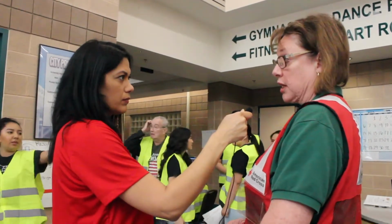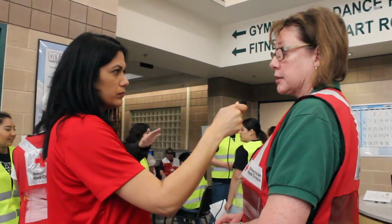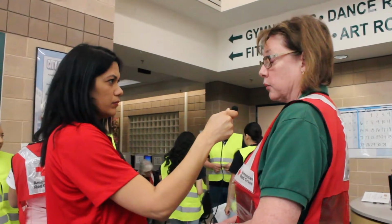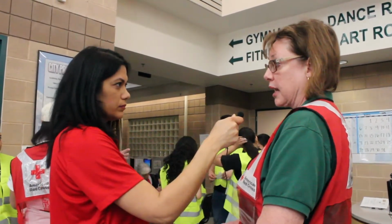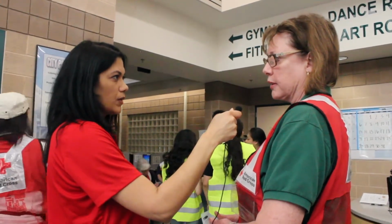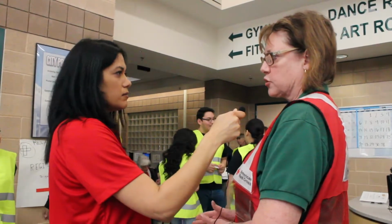If they have any special needs, do they need some medical care? Do they need medical equipment like walkers that they weren't able to bring? And we make arrangements to get those kind of things. We help them if they do need medications. Those kind of things that are out of the ordinary, we need that information. And that's about the basics for the registration table.